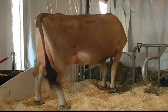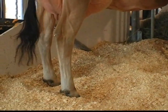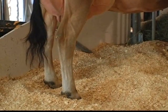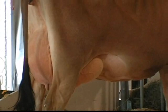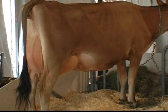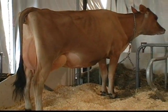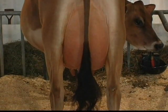Sultan Shadowy, a Centurion Sultan daughter that we added to the Walk of Fame this year to represent the Jersey breed, just a great individual in her own right that stood 7th in her junior 2-year-old class in the Jersey show. A tremendous dairy cow with a great uphill run to her front end. She really jumps out at you with her length and her style, her quality of mammary system, her quality of bone. She's a very open, angular cow with a lot of width all the way through, a lot of style about her.